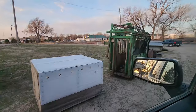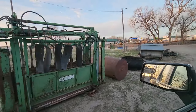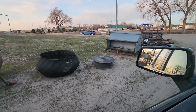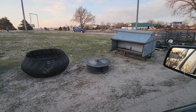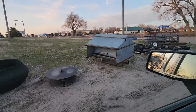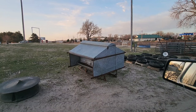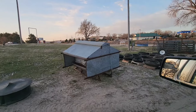Little calf crate. Cattle work chute, hydraulic operated. Big metal tank. Feed bunk made out of an old tire. There's a mineral feeding station. Cows just put their nose up underneath that rubber cover and get mineral out of that, and the rubber cover keeps the rain out. Looks like a creep feeder that's missing the things on the outside. I don't know what you call those, the sorting gate or whatever that goes on the outside that only lets the calves in.